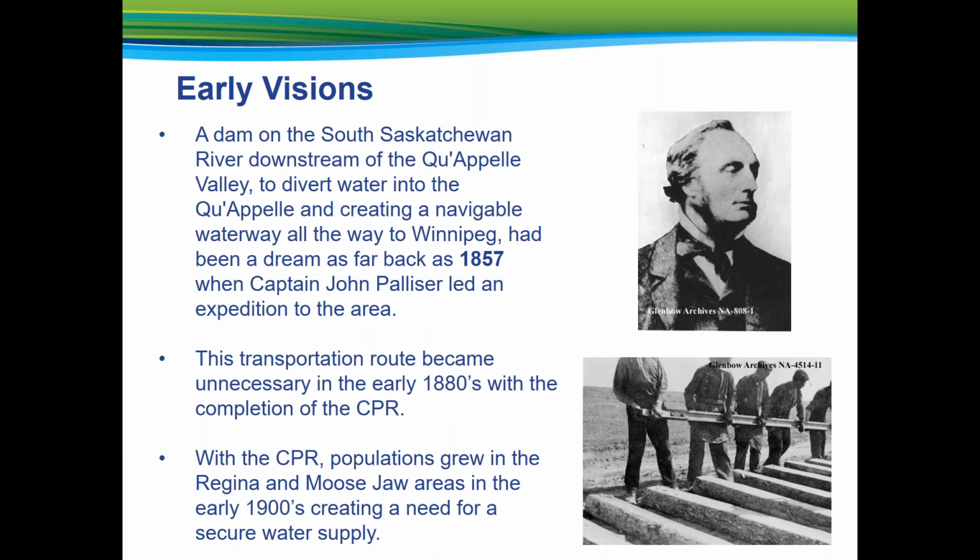Captain John Palliser led the British North American exploring expedition from 1857 to 1861 that explored Western Canada. Captain Palliser's subsequent report to the British Parliament noted the unsuitability of portions of Western Canada for agriculture, later dubbed Palliser's Triangle. The report also noted the possibility of erecting a dam across the South Saskatchewan River Valley to divert water into the Qu'Appelle River in order to create a navigable channel from lower Lake Winnipeg to the Rocky Mountains.